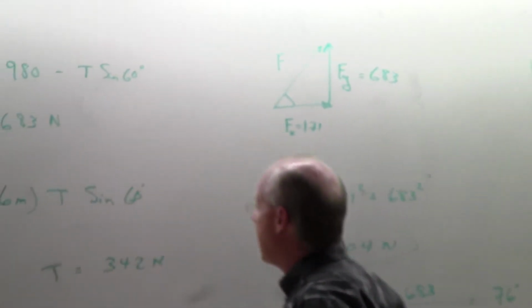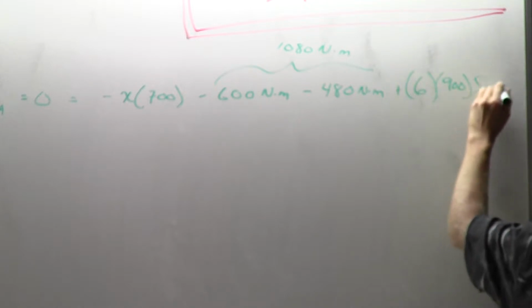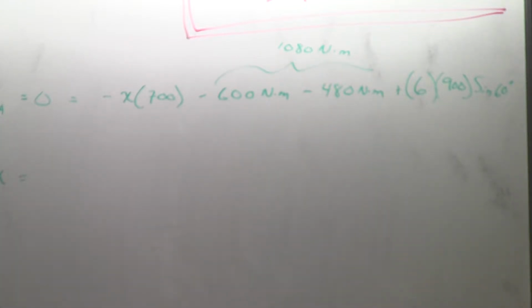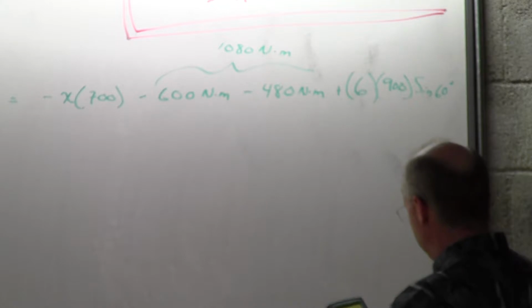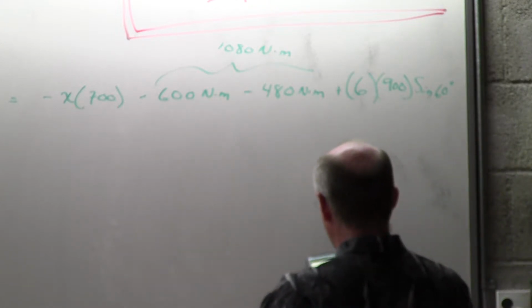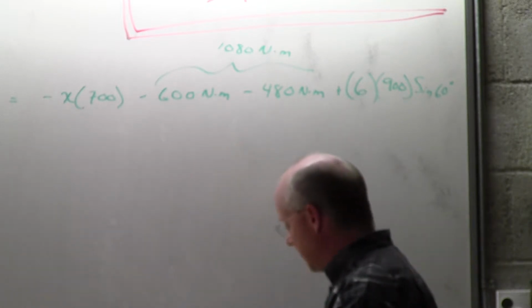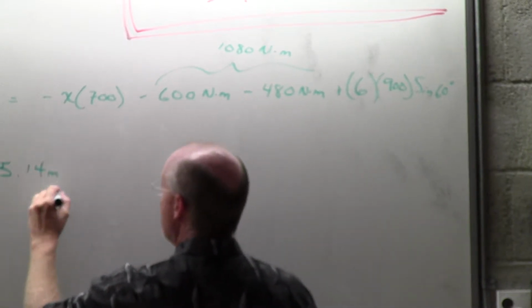And all of that then would have to be connected to this 6 meters, was it 900 I said? And then sine of 60 degrees. So solve for X. What is the position here of that bear? So yes, there's a few steps of algebra there, but I think you're getting good with the algebra here. Let me do this one first. This is 6 times 900 times sine of 60 degrees, which is 4,676. Let me subtract off this 1080 here. And so that's the total there. If I bring this to the other side, it's positive. Now, if I divide that by the 700, we're looking at just a hair over 5 meters. So 5.14 meters is what I calculate then.